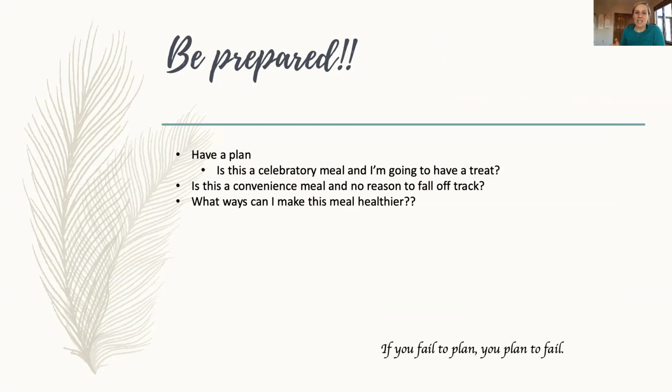Is this just a convenience meal? Basically, I didn't have anything healthy to cook tonight. I have no reason to fall off track, no reason to make any bad choices tonight. I'm just going for convenience, supporting a small business, but not to derail my nutrition. And then I also want you to think, when you're looking at menus, and we're going to go through this, how can I make this healthier? The biggest thing is you're going to be ordering takeout, so you get a chance to think at home before you make the order.